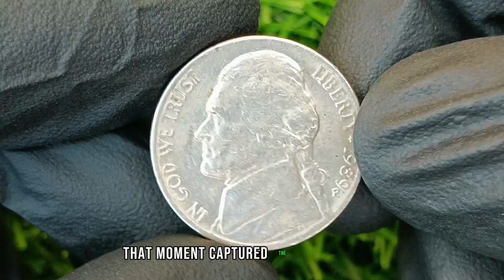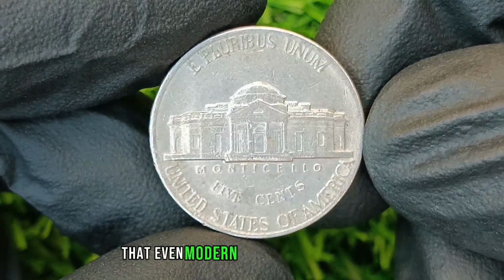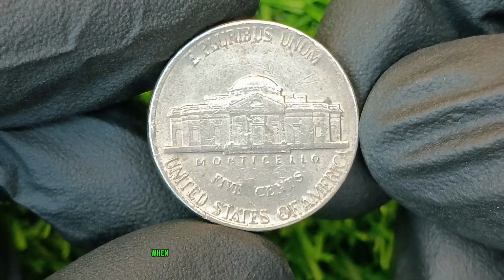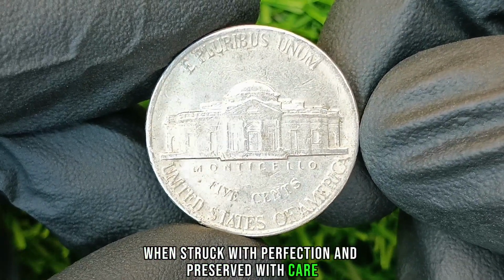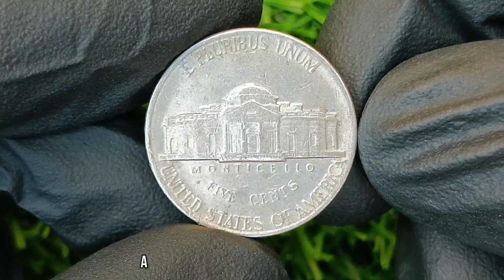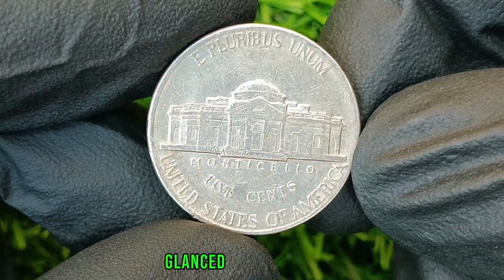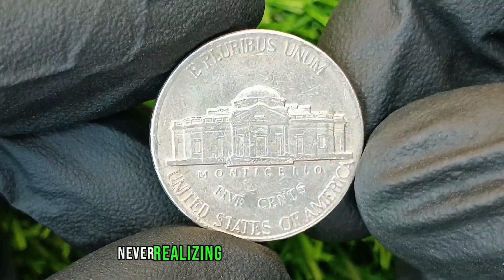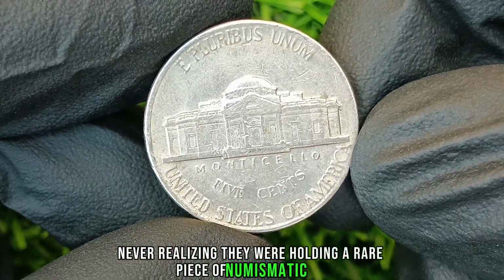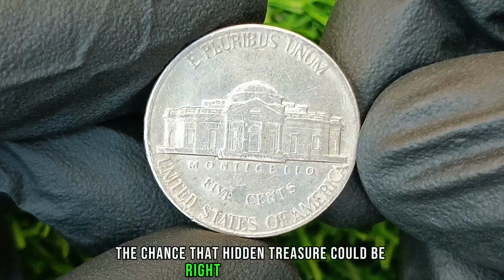That moment captured the attention of numismatists across the country. It proved once again that even modern Jefferson Nickels can command big money when struck with perfection and preserved with care. Now imagine this, that very same coin could have been sitting in a pocket, a coin jar, or a drawer for decades. Someone might have handled it, glanced at it, and spent it, never realizing they were holding a rare piece of numismatic art. That's the thrill of coin collecting, the chance that hidden treasure could be right in your change.